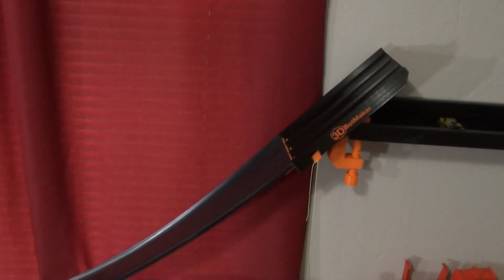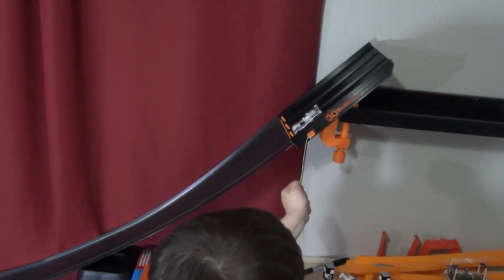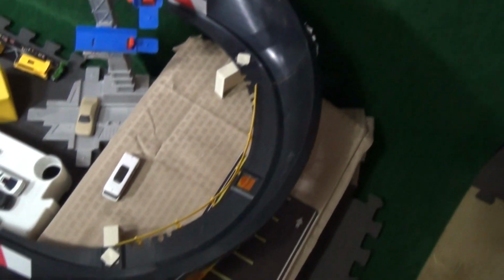Today on the pole is Hot Wheels racer Mike in his Cadillac LMP. His time on the new fat track was 3.036 seconds. Amazing. This car is going to go all the way down the first stretch to the first big turn, down the hill to the second big turn. The finish line.